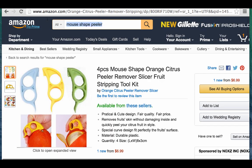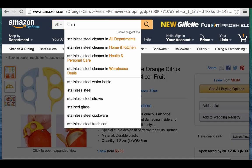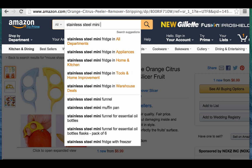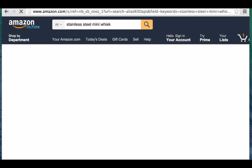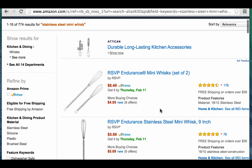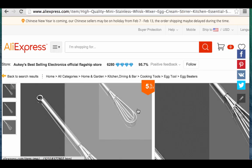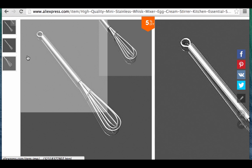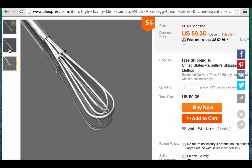Let's take a look at that one. Stainless steel mini whisk. $6.49 for two whisks. Not bad. And 36 cents, really? I think a whisk is a pretty safe bet.